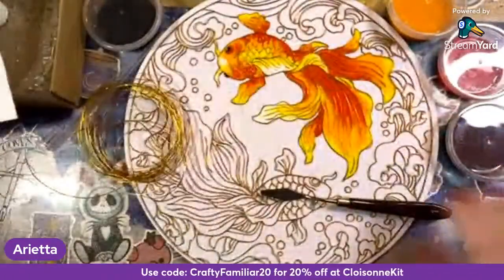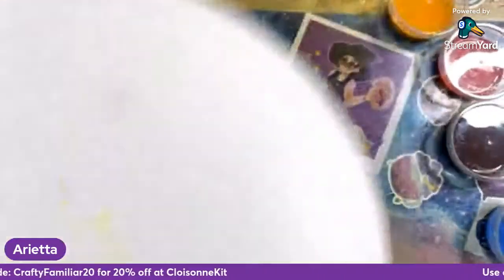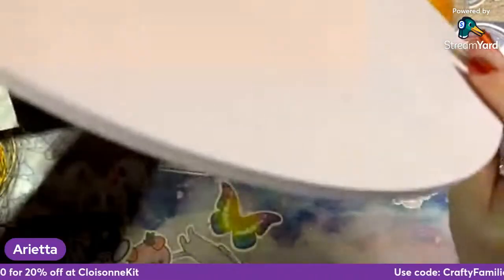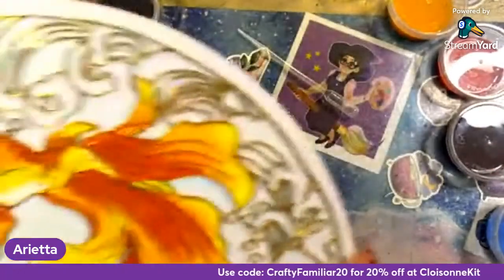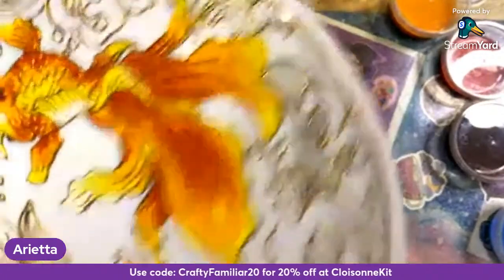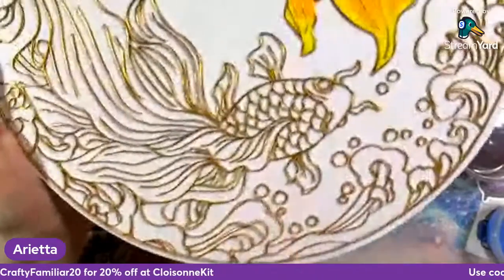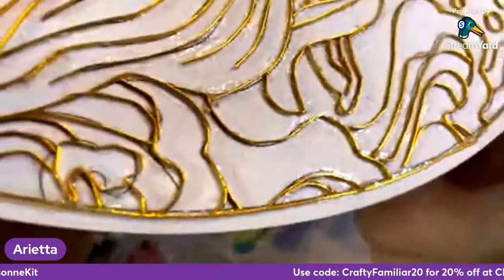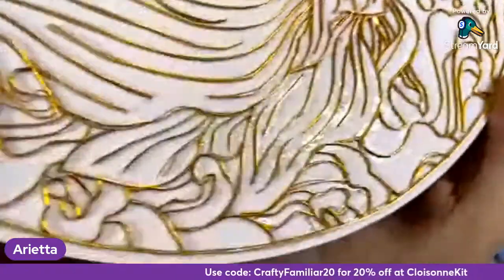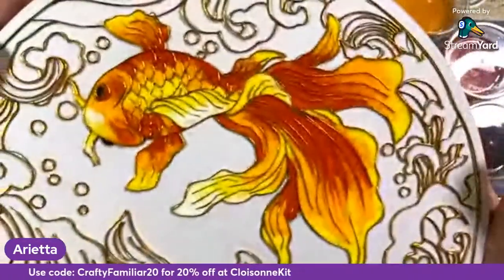So we started out with this sort of hard craft board. I think it's maybe acrylic of some description. It's quite light though. This had the pattern drawn on it, and then I had to glue all the wires all the way around. Now today we get to add the colour.